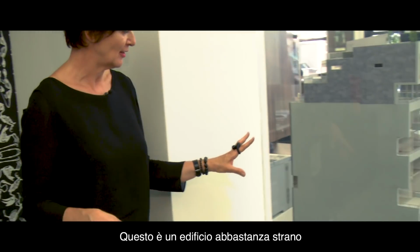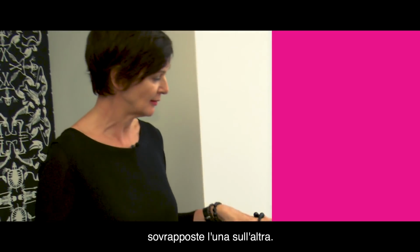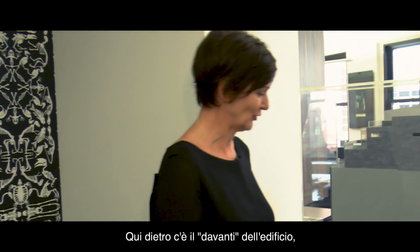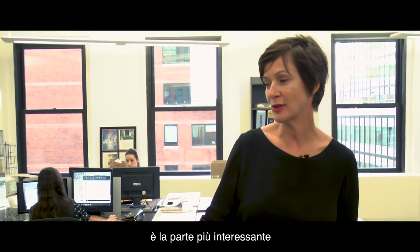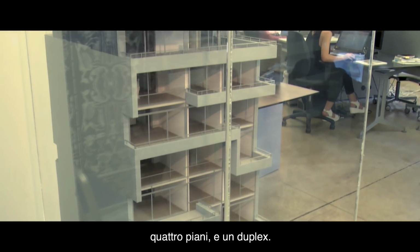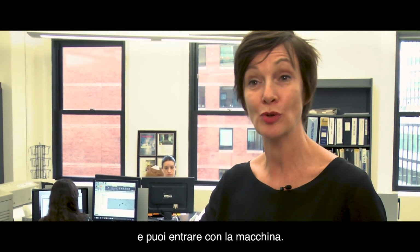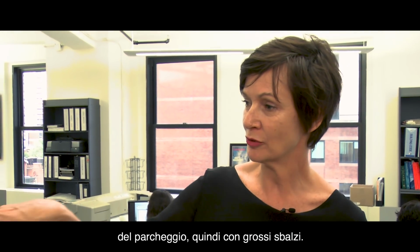This is a very strange building in a way, because it's a 9-story building, but it's more like a set of stacked villas. So this, funny enough, is the front street elevation, but the back is the most interesting, because both in the front and the back, it's very difficult to find out what are the apartments. And there's actually 2 triplexes, full floors and a duplex. And quite nice is that there is a parking in the basement. So when you approach the building, part of the facade actually sinks in the floor, and you can drive your car in. So that these gardens are actually rooftops of the parking. And then, of course, with very large cantilevers.